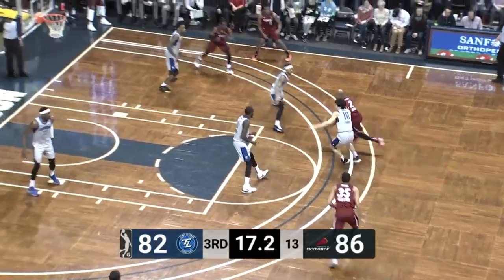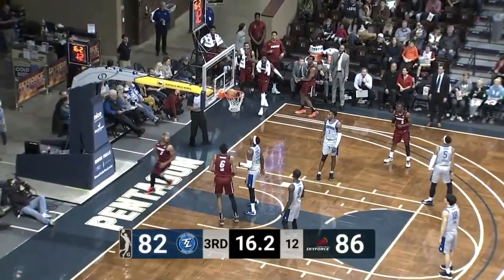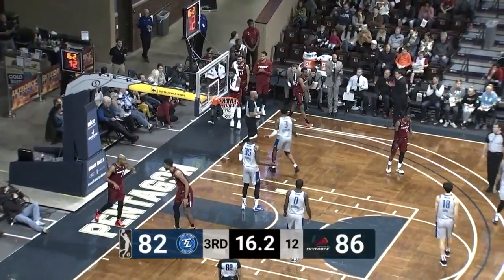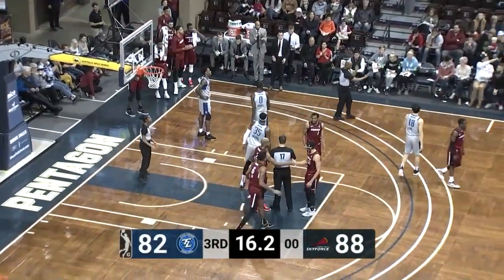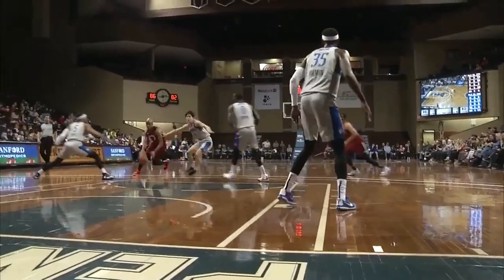So 4.5 seconds between the two clocks. There's a reach. Count the basket. Continuation is Jared Jack. The reach comes near the free throw line. Basket, he'll get a 3-point play.